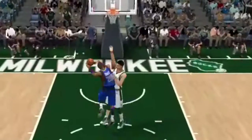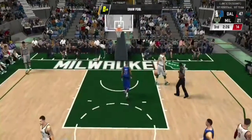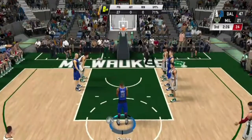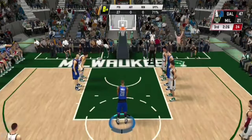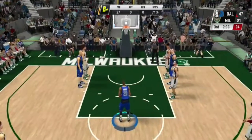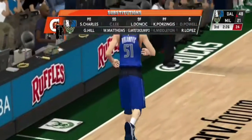Boy, they were ready for him right there. I mean, totally collapsed the defense on him. That's his first personal foul. Number 20. And he knocks down the first one. Mavericks making a switch here.